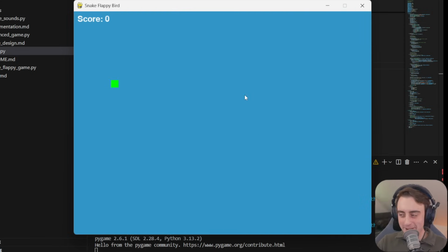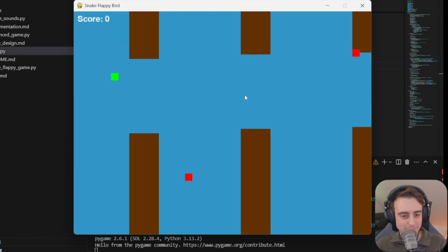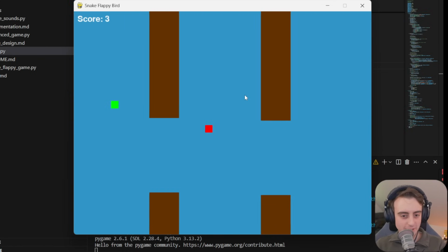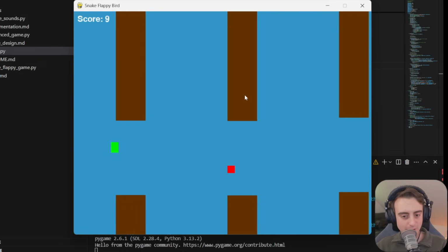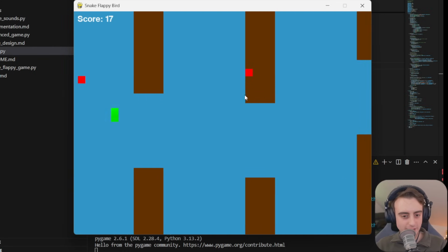That's actually cool. Yeah, it made a combination of Snake and Flappy Bird. I don't know where the clouds went. We had better graphics, but they seem to have disappeared into the abyss, unfortunately. And some of the food is spawning in spots where it's like impossible to reach. But yeah, very simple game, little Flappy Bird Snake clone kind of deal.